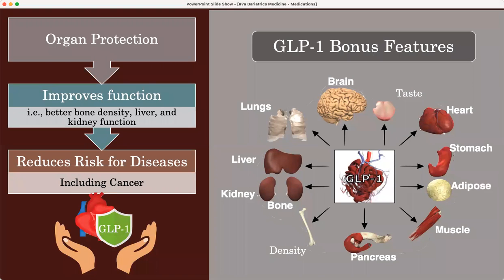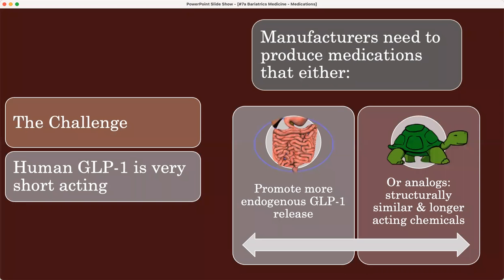GLP-1 has some great bonus features. It is very protective for all of these organs. With bones, for instance, it increases bone density, and it protects the liver. Patients on these types of medications have hepatic protection, improved brain function, and improved taste. It also protects the muscles and the adipose tissue from releasing the dangerous cytokines. It's also been shown to improve your immune system and reduce the risk for cancer and diseases. And I'll show you the studies in a minute.